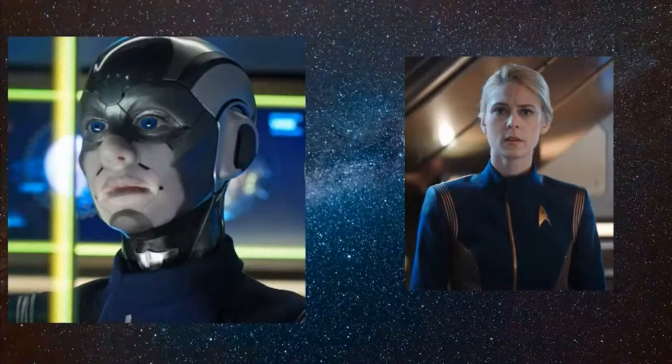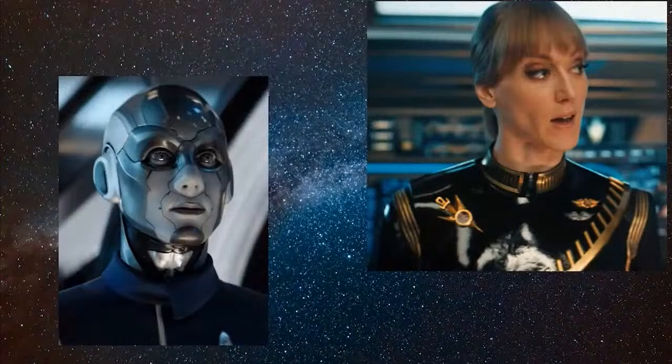The following is a checklist of the remaining Canadians in Discovery, according to Memory Alpha. Sarah Mitich, Lieutenant Commander Airiam in Season 1, and Lieutenant Nilsson from Season 2 to 4. Hannah Cheesman played Airiam in the 2nd season and Airiam's Mirror Universe counterpart in the 3rd season.